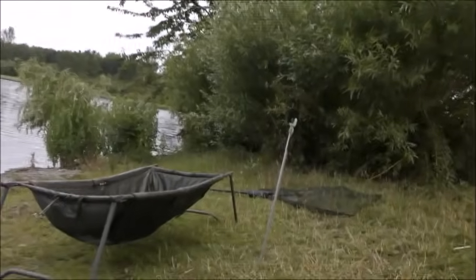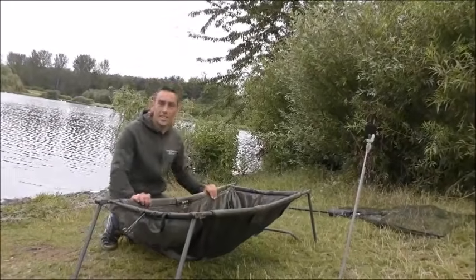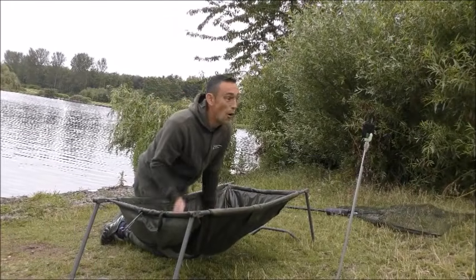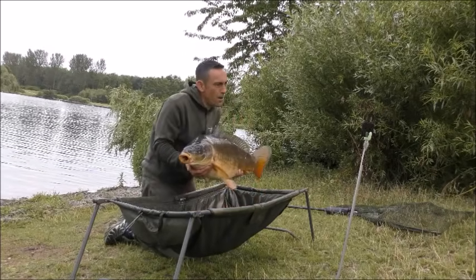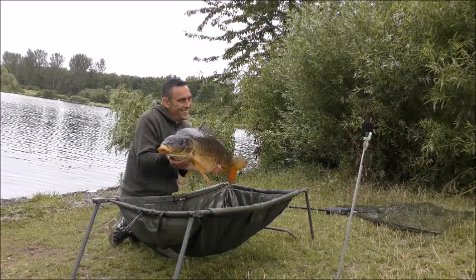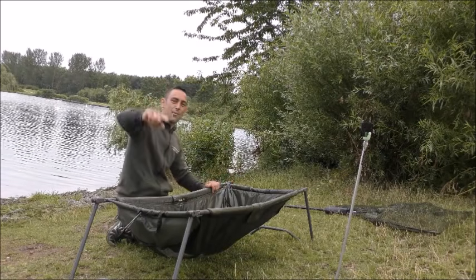Okay, so just for anybody who's ever wondered how I take my photos when I'm out on the bank, anyone who's got a phone S8 or above, there's actually a setting on it where you can do voice activations. So yeah, watch this. And don't laugh at me. The key word is smile. Smile. Smile. And that's how it's done.